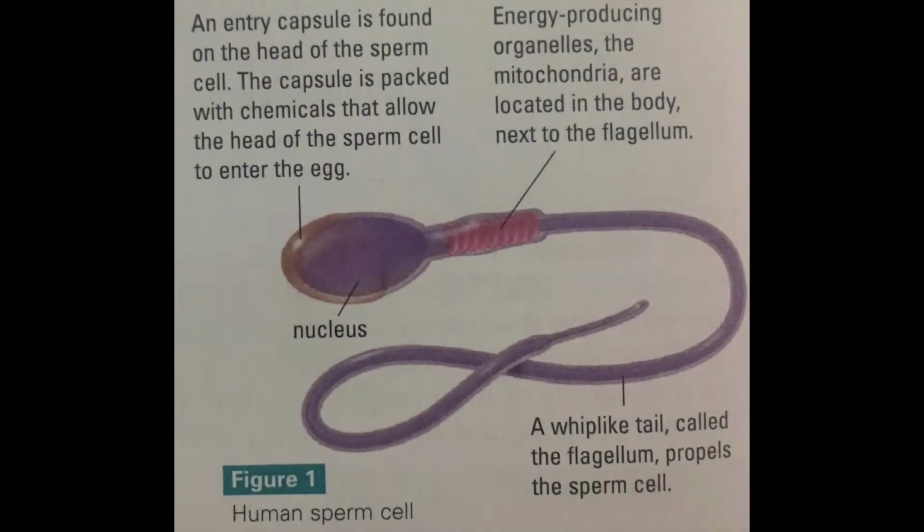Even though we did this in class, let's talk about sex cell development in males. The structure of the sperm I will show you now. This is figure 1, human sperm cell. An entry capsule is found on the head of the sperm cell. The capsule is packed with chemicals that allow the head of the sperm cell to enter the egg.